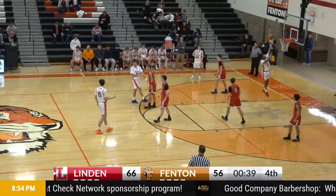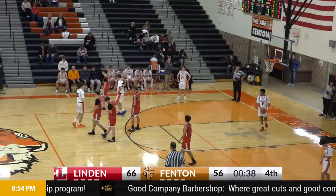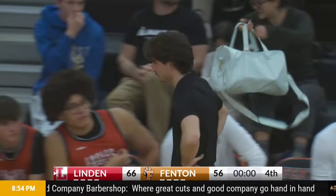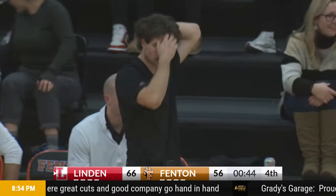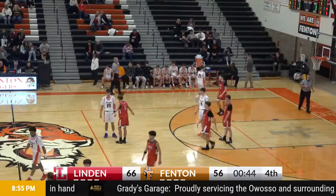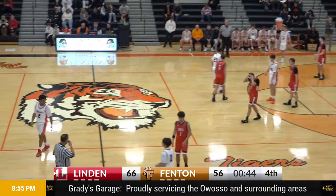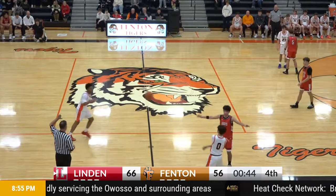Meanwhile, Linden has been clicking on all cylinders today. The chemistry is out cold for the Eagles. Their team basketball is what's been most impressive to me about this Eagles team. Yeah, the second half, they just really focused back on playing team basketball, drive and kick, run the offense, and it's really paid off. A lot of good fundamentals out of the Eagles.